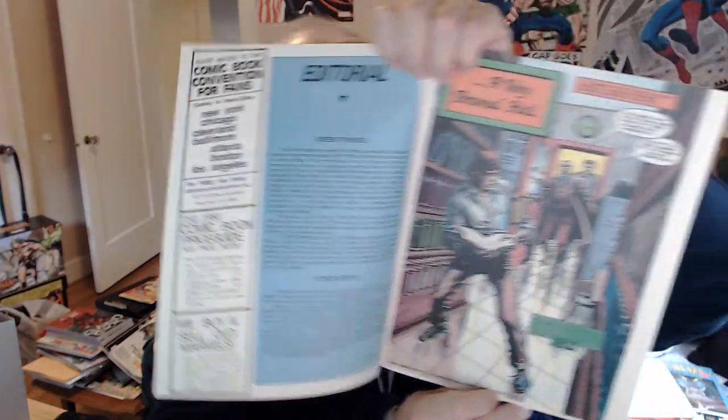Ooh, looks like some Alfredo Alcala inking. Oh, written by Jim Shooter, art by John Buscema, Alfredo Alcala, and Steve Oliff. I assume Steve Oliff was the colorist. Buscema and Alcala is a favorite combo. So, we'll see. And Jim Shooter is usually pretty good. I usually like a Jim Shooter script. Maybe more... I particularly like it when he's come back to comics in recent years.